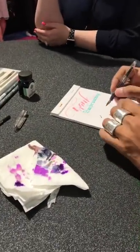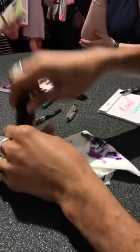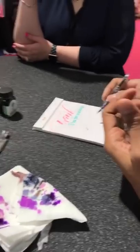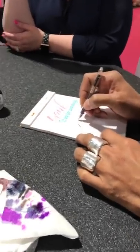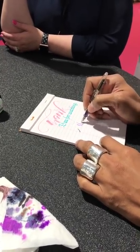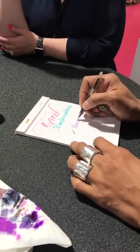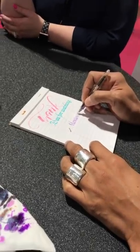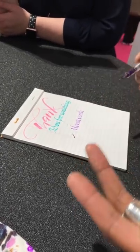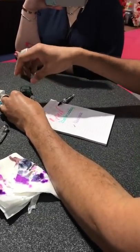So I have this beautiful, let me just close this because, you know, the tighter I get, the easier it is to knock bottles of ink over. So this is the Monteverde Purple Rain ink. So I'm just, you know, V-E-R-E-E. So what I've done is I've just written using the ink very, very quickly. Because I wanted to show you something that's really beautiful with this pen.